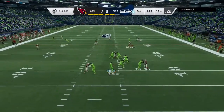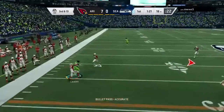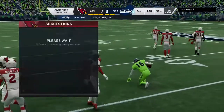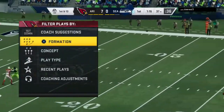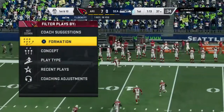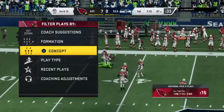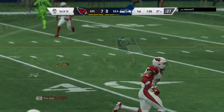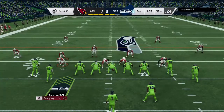3rd and long, it's Wilson. He's got Lockett, and they're able to get this one across the 35. First connection there of the afternoon for those 2, and it's good for a 1st down. He's such a good route runner. Shows it there on 3rd down. Very proficient and a good pass.